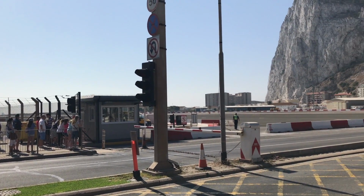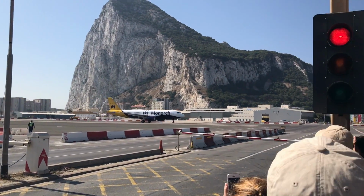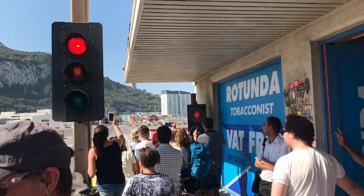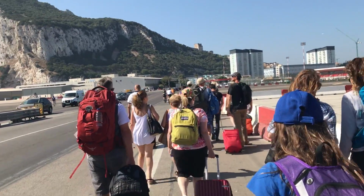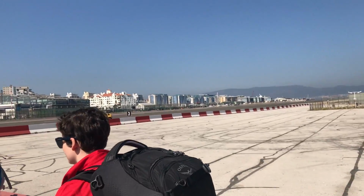That was really cool because we would watch the plane take off, and then they would open up the gates and we would walk across the runway with suitcases. Literally the only way into Gibraltar is to walk across the runway. That's the only road into Gibraltar.